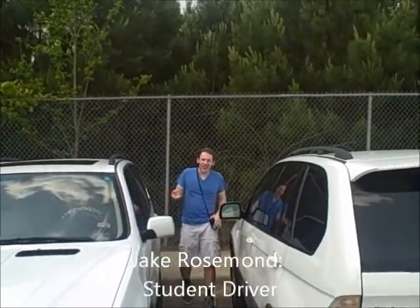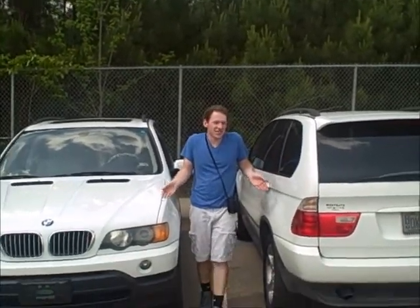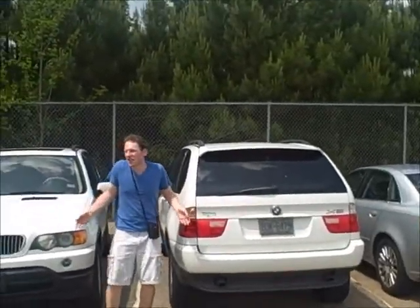Well, as you see here, these are my two BMW X5s, and I like to drive these around. I have two because who knows when I'll need two cars that are the exact same. And I like to keep them very clean.